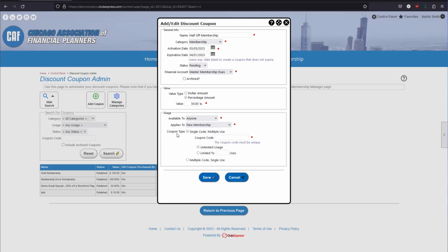And then we have to choose a coupon type. And this is where we get kind of interesting. So we have two different checkboxes here. We have single code and we have multiple code. And what we configure changes depending on which box we check here. For single code, we can enter our own coupon code. So we can say, half off.